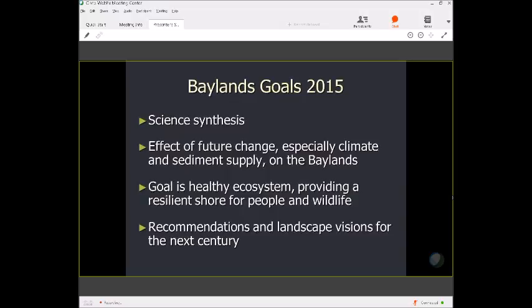Our goal was a healthy ecosystem that provides a resilient shore for people and wildlife. So this is an ecosystem that can sustain itself over time. That's what we're trying to get to. We know that's good for wildlife. We also think it's very good for people.